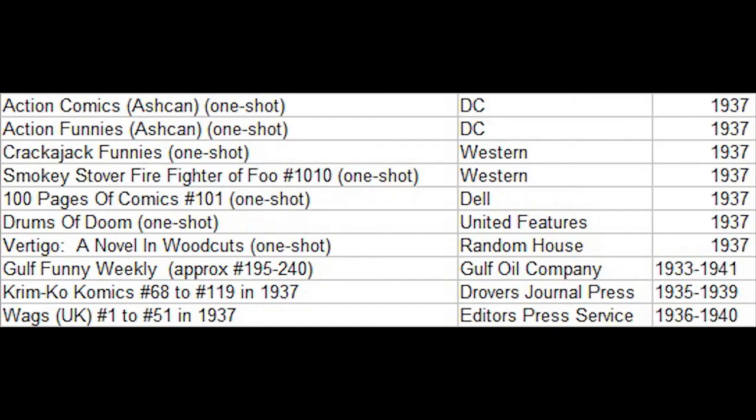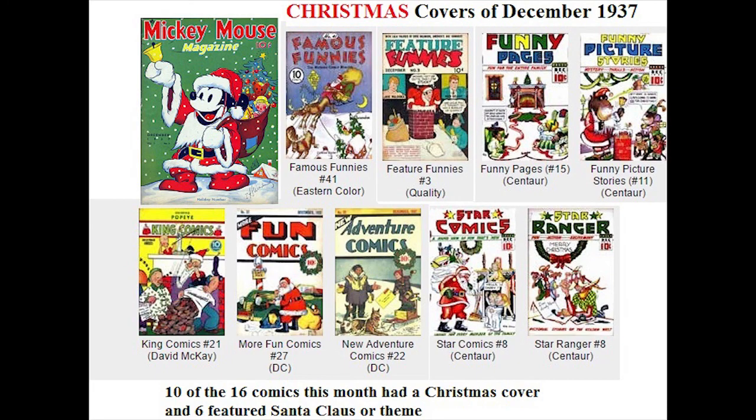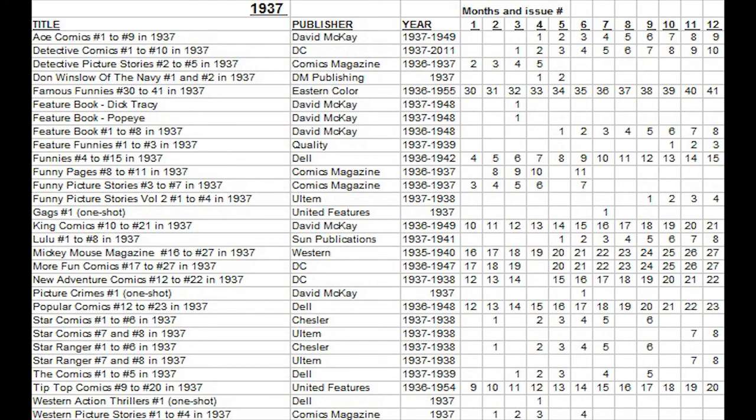In total, 181 monthly comic books were published during 1937 in the United States, plus these other extras brings the total to over 330 publications in 1937.